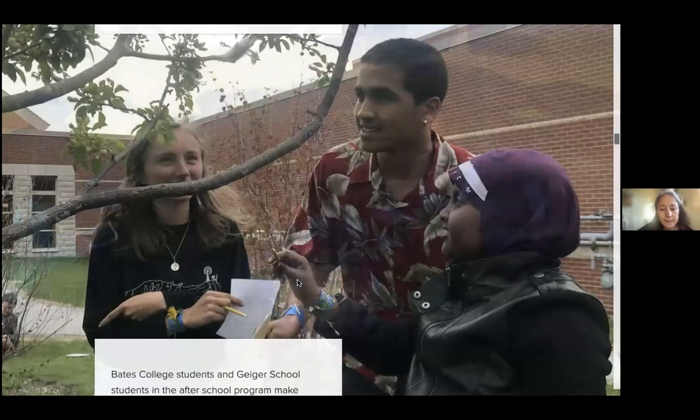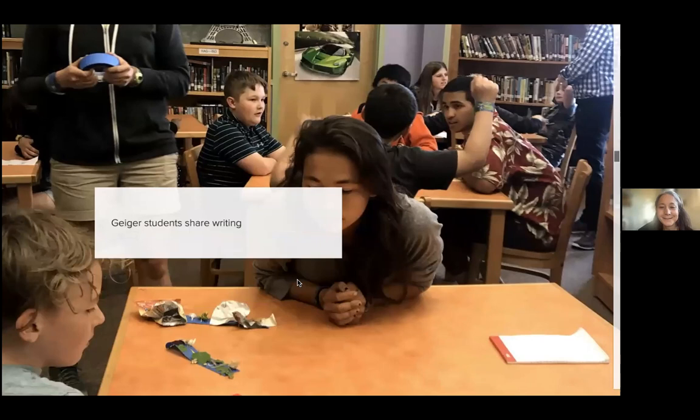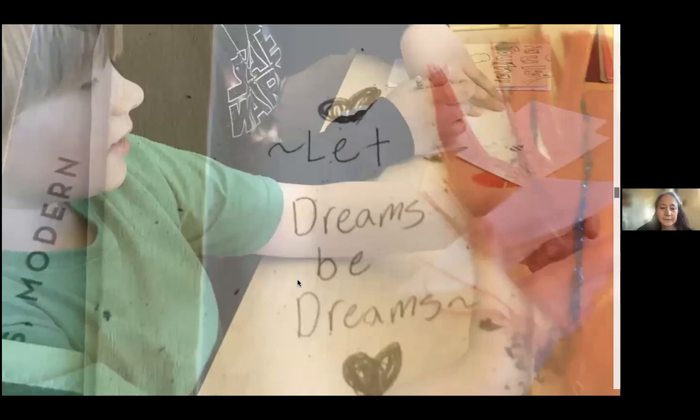And I love how you can see the engagement on all of the kids' faces. And it's a very reciprocal process. The college students are learning about the community and the community needs and are starting to feel like they're part of the community. And the younger school children love having teenagers and young adults who listen to them. And then I would have the college students at the end engage in reflective writing and document what they learned.